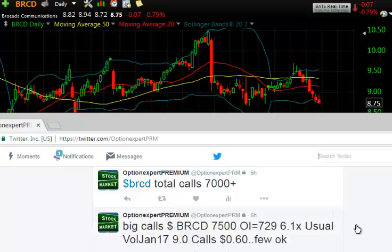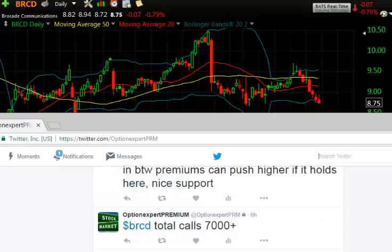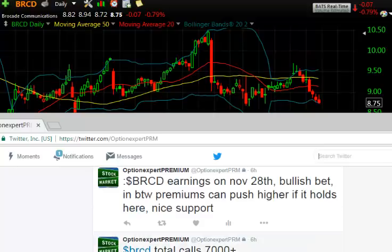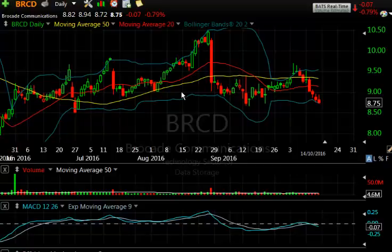You want to keep an eye on it. If they can beat on earnings, this can be bullish for the stock here. For now, the stock is holding pretty well. This should be your level here, some support zone. It will not go up in just one day, but as soon as you hold this level, it pushes higher, and premium will go higher ahead of earnings volatility. So you have to keep an eye.